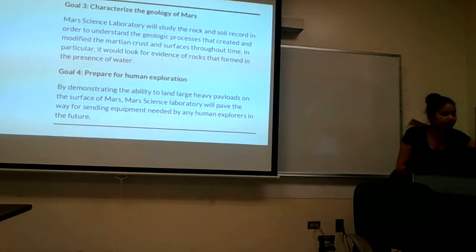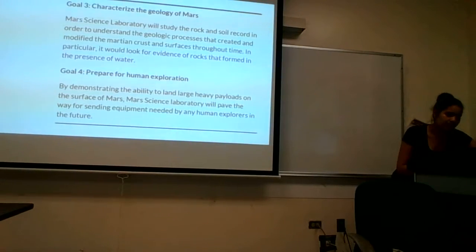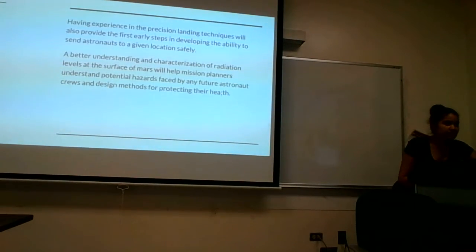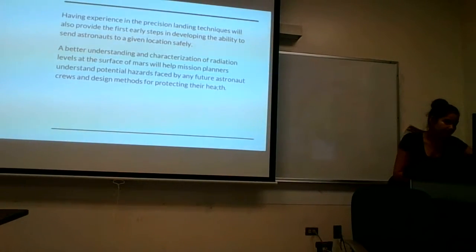The last goal is to prepare for human exploration. By demonstrating the ability to land large, heavy payloads on the surface of Mars, the Mars Science Laboratory will pave the way for sending equipment needed by any human explorers in the future. Having experience in the precision landing techniques will also provide the first early steps in developing the ability to send astronauts to a given location safely.